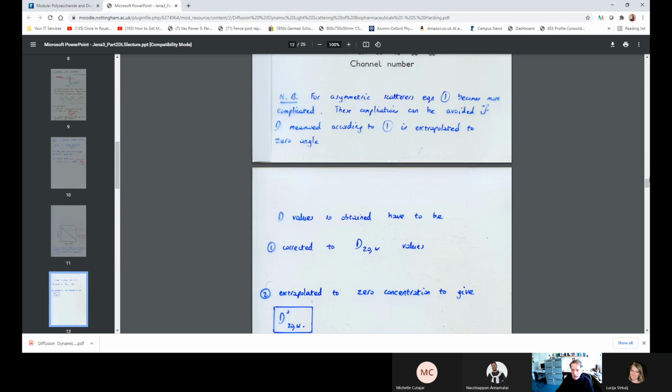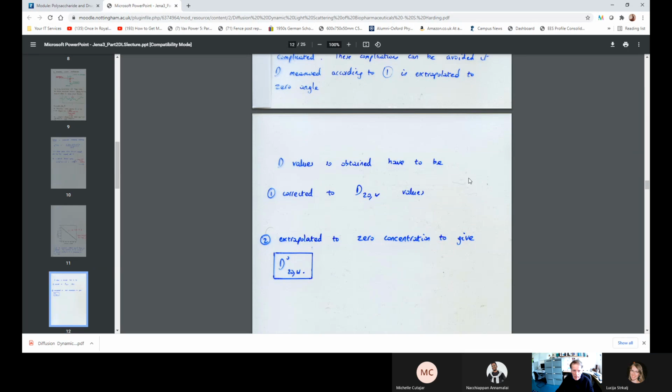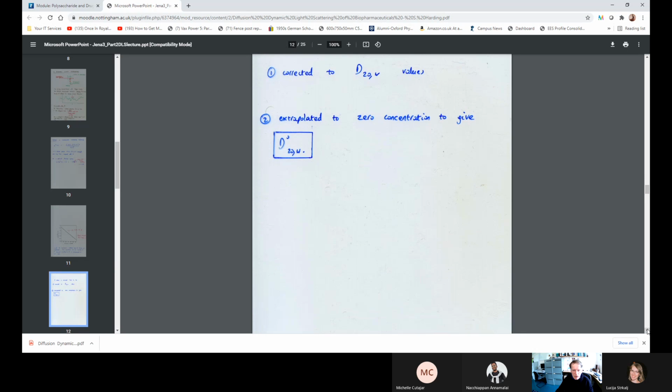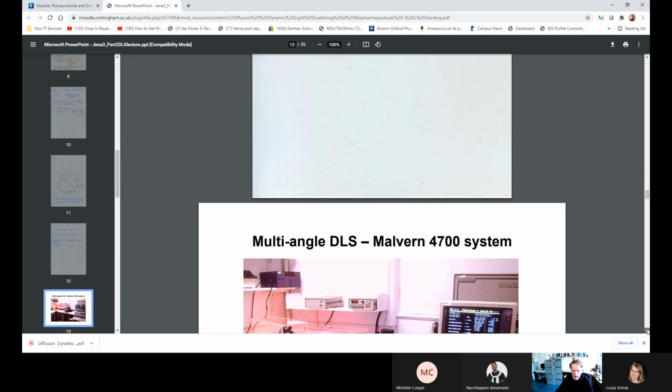Good. So just remember to correct the diffusion coefficient to standard conditions, and sometimes extrapolate to zero concentration to get that. Although I did say that the concentration dependence of a diffusion coefficient caused by non-ideality is relatively small compared to other techniques like viscosity and sedimentation. But be wary that a concentration correction might be needed. So that's how we get the diffusion coefficient, folks.